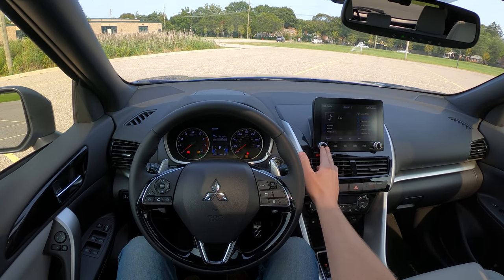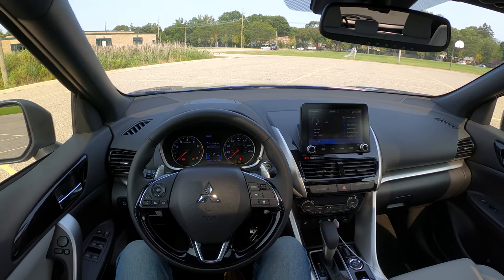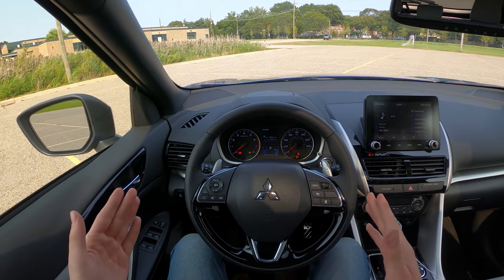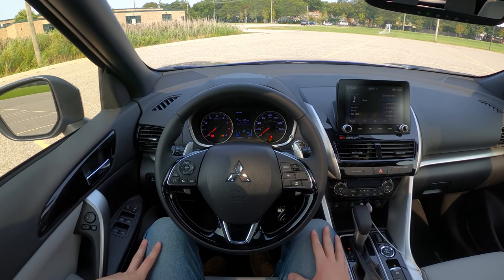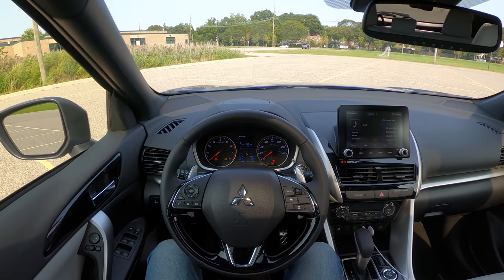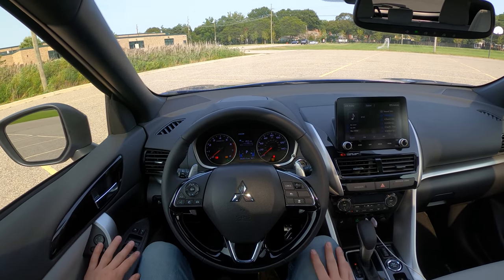Today we've got the sound system demo on the 2022 Mitsubishi Eclipse Cross and its 8-speaker Mitsubishi Power Sound System. This is going to be an in-depth review. We're going to take a look at how the infotainment system works, audio adjustments, audio controls, speaker locations, Apple CarPlay, and Android Auto. Then we're going to get out on the road and listen to these sample tracks while we're rolling, and I'll give you my thoughts at the end.